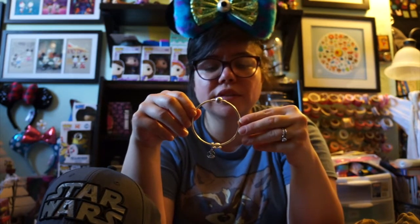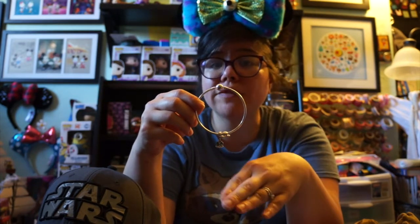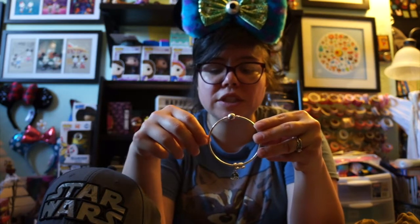And the one thing I do love about this bracelet is I've decided that instead of having to buy more bracelets to make different types of charm bracelets, I'm just going to take off the charms and add the charms when I want. So for instance, if I get a bunch of charms at Christmas, I can take these two off and just add the Christmas charms and wear it through the whole season.